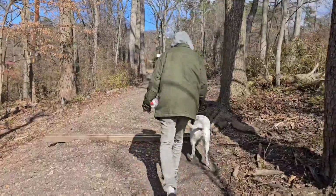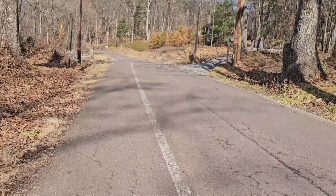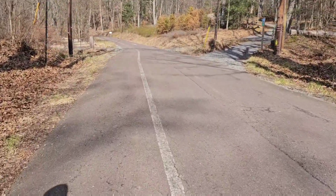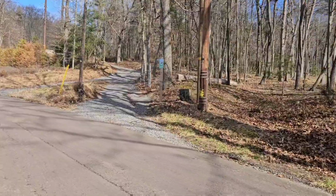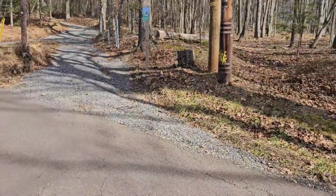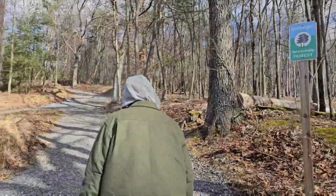So here we are walking up the trail. So far, so good. We did a little bit of that trail, and we're on a road, but I didn't want to park on the side of the road. Is that the trail right there? Geisinger Stewardship Forest. I think this is it up here then. Maybe. Yep, this is it. So we'll walk up that way.